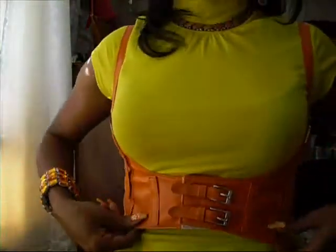This is the belt that I have on, and it's high-waisted. Yeah, so like I said, they got them in all colors on eBay too. They sell them. You can find them on there, but I got mine at Beauty Supply House.